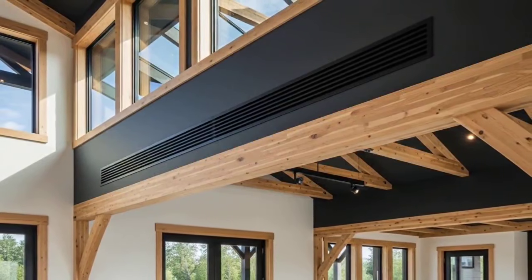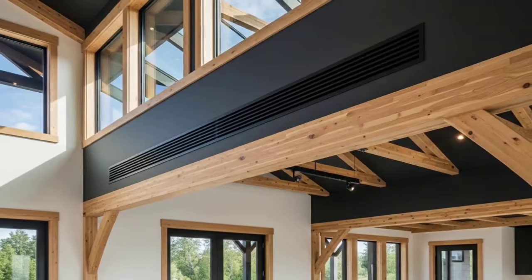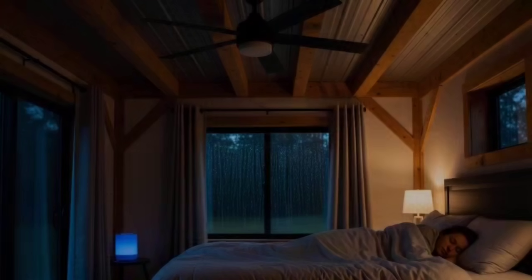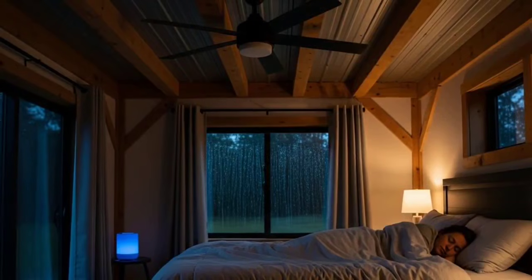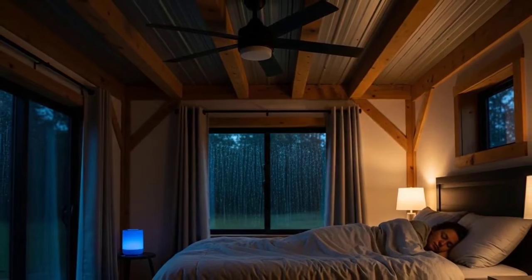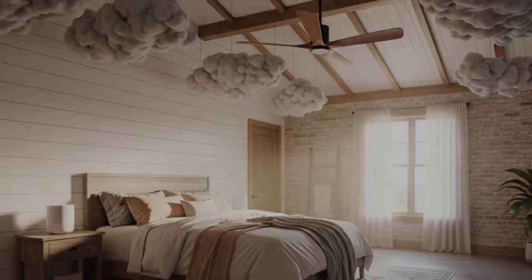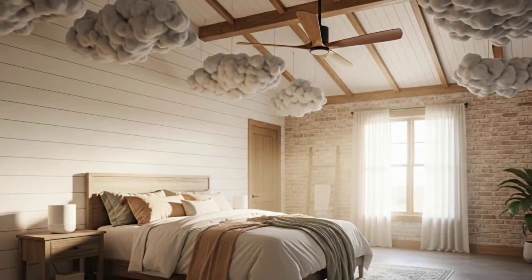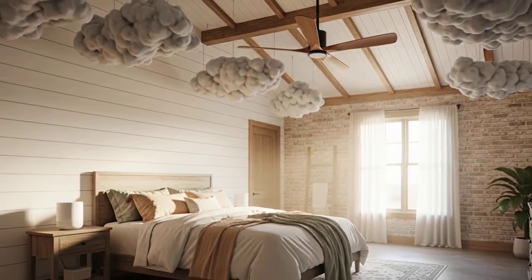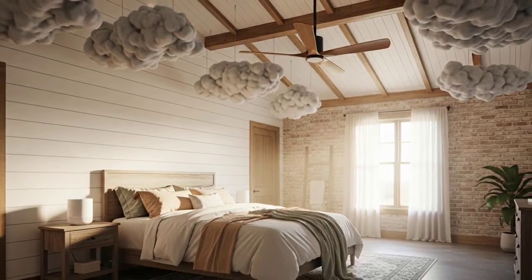Cost $30 to $150 for a quality white noise machine or fan. One-time purchase, 0 installation. This doesn't reduce the actual noise level, but it changes your perception of it. The rain becomes part of the ambient sound environment rather than a distracting intrusion. For bedrooms, this is often enough to make the difference between sleepless and comfortable. Pair this with a few acoustic ceiling clouds and you've solved the problem under $500 total.